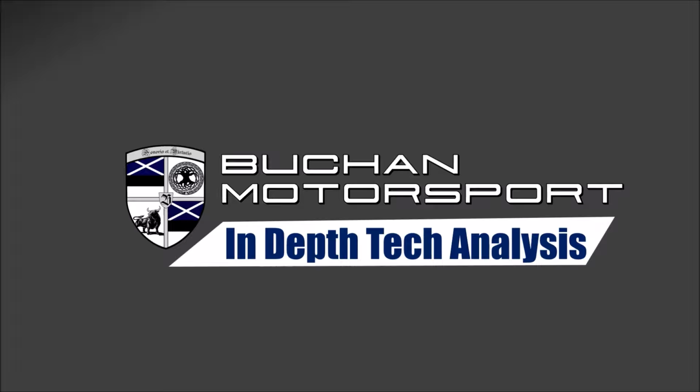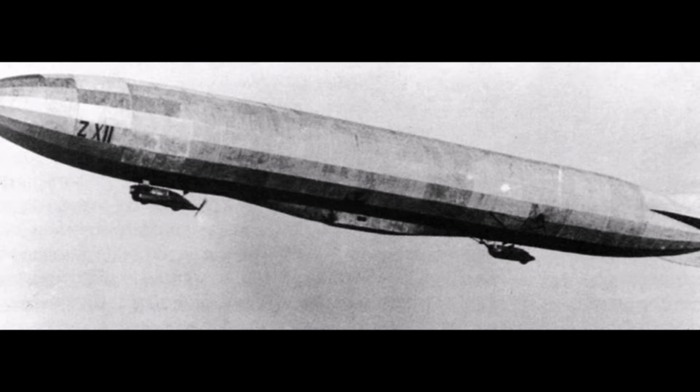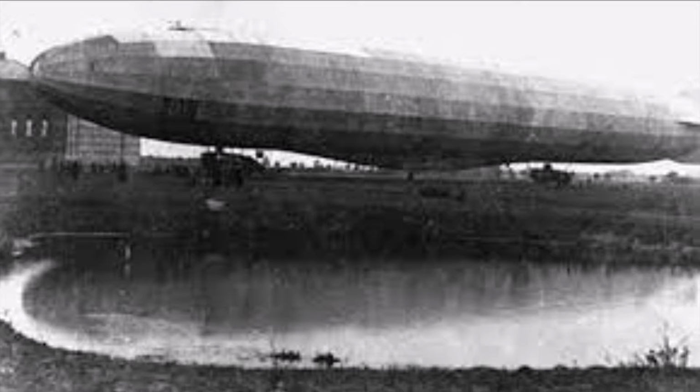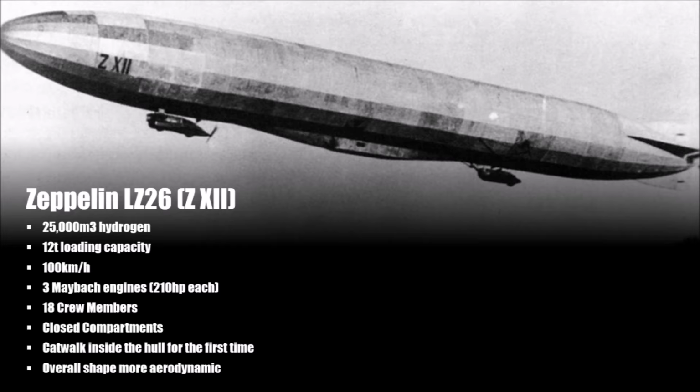Today we want to discover what it was like to be on a Zeppelin mission in the First World War. The Zeppelin for this mission is LZ-26, or Z-12, the military name. It's one of the first generation of military Zeppelins with significant improvements over the pre-war civil airships. But with 25,000 cubic meters of hydrogen, 12 tons loading capacity, and close to 100 kilometers per hour speed, it was still not perfectly equipped for the upcoming bomb raids over Britain, but much better than other generations before.